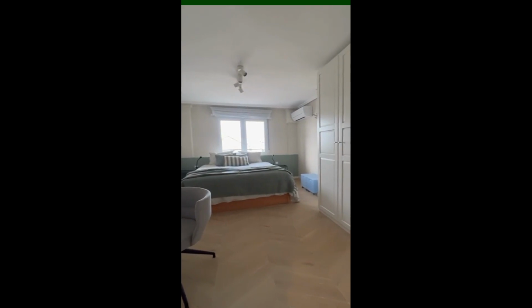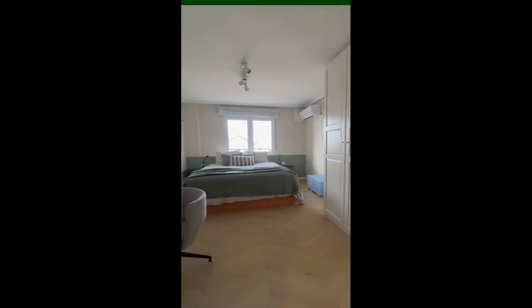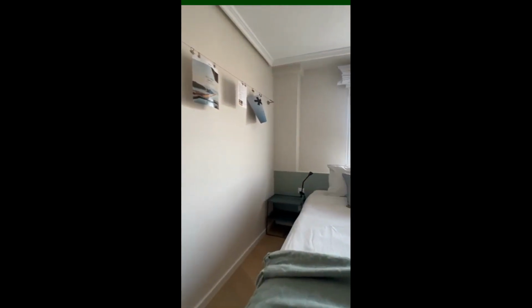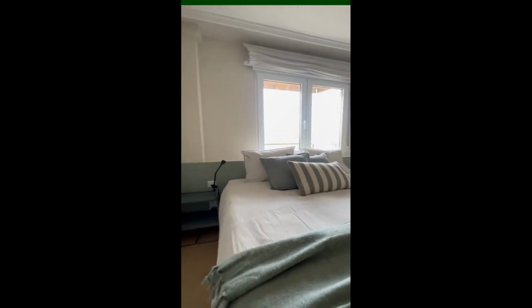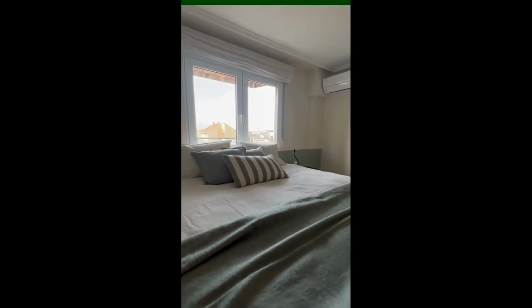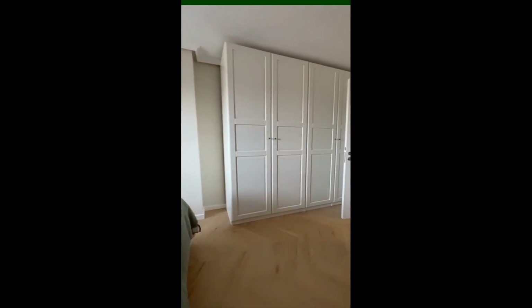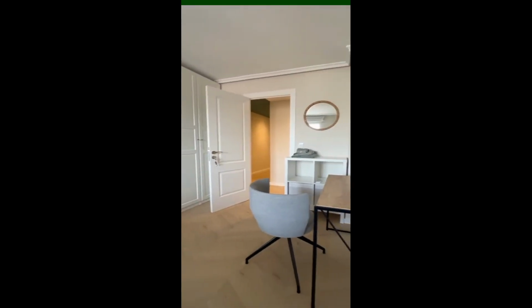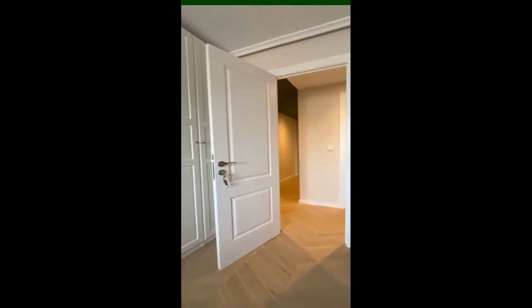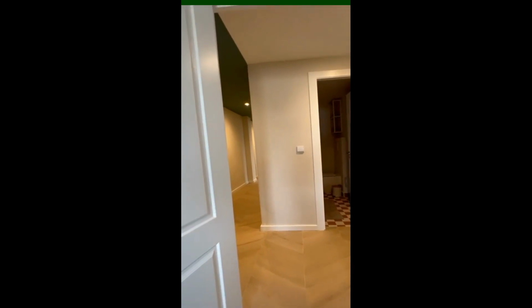Right here we have bedroom number 2, and we have the bed with the nightstands on both sides. There is a nice railing where you can put your pictures and maybe some memos. You have the window with the blinds and the shutters. There's the AC unit. As I mentioned, we have one in each room. Oh, and a few more shelves right there, just on the side of the entrance.